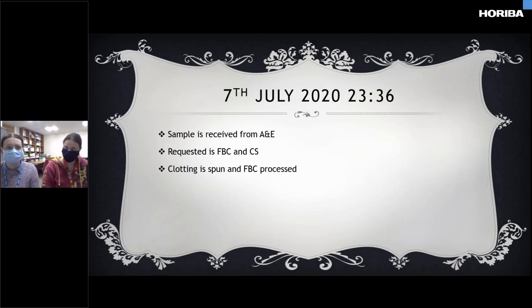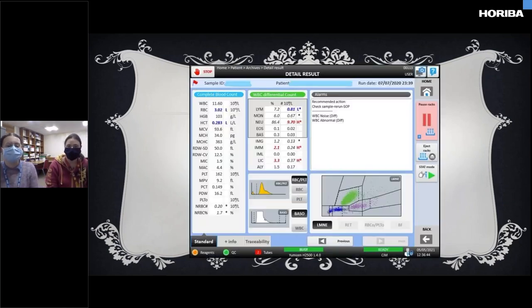Okay, so if we go to the next slide, this is what greeted me with the first run of our sample. It flagged cold agglutinins. At North Devon, when that flags, we put them into the incubator to warm them up so that we can rerun them. So we put it straight into the incubator to warm up. They're not bad results, they're okay. And then the coag sample finished spinning, and it looked like it hadn't been spun at all.